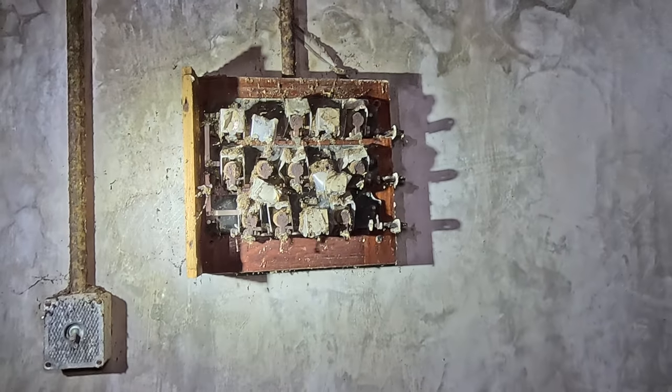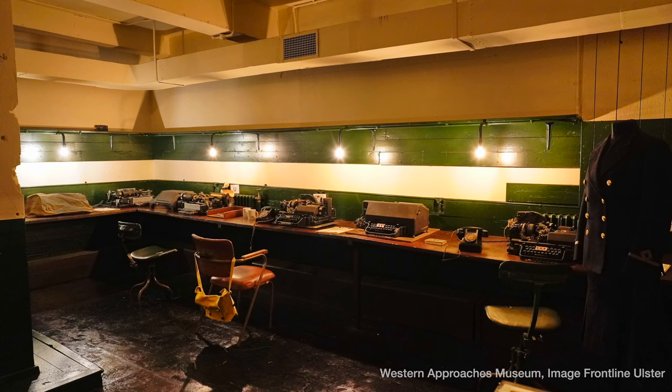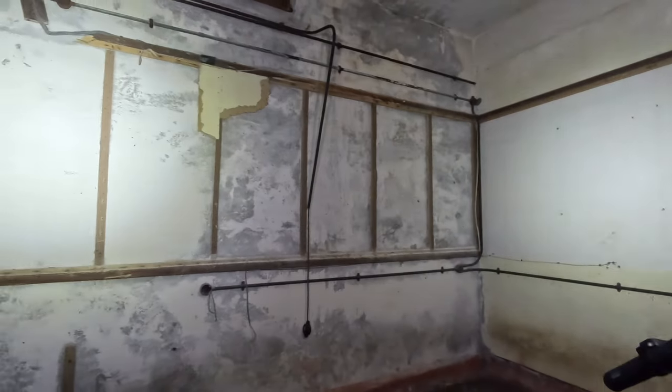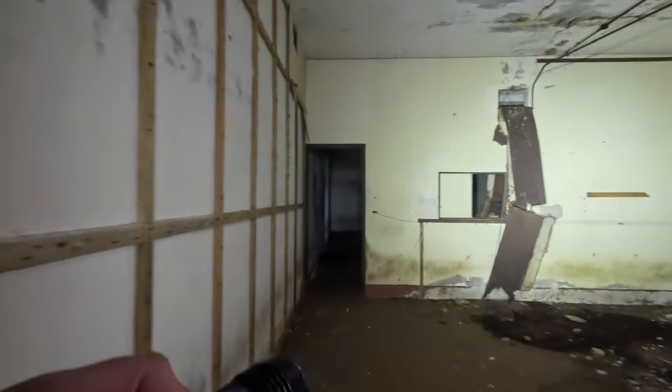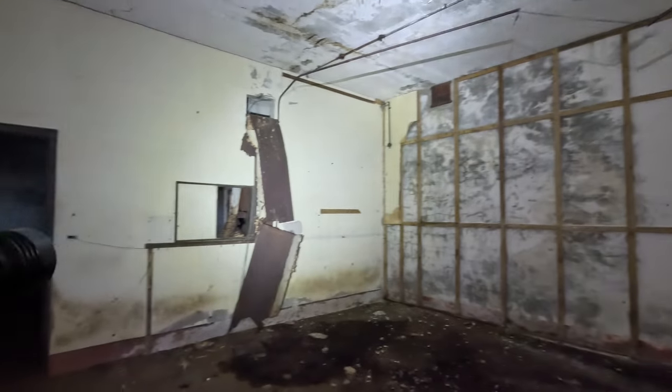So we have a switch box, possibly a lamp box. Well, looks like some relays. So in here, this is very like, if anyone's been to the Western Approaches Museum in Liverpool, they have a similar communications room. So in here, this would have been essentially bench level up against the wall, notice boards in front of the operators here. And there would have been operators either, as I say, they may have received messages but not necessarily sent them from here.